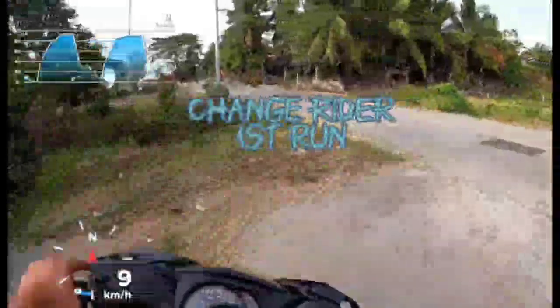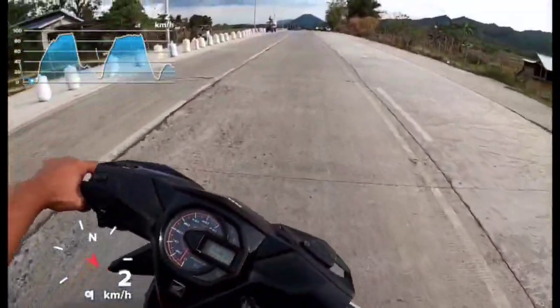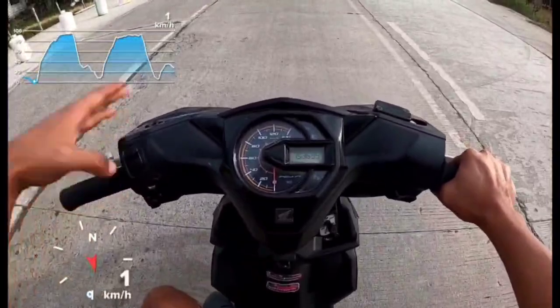So top speed guys, change rider tayo naman. May timbang tayong 67. So Honda Beat FI. So ayan.